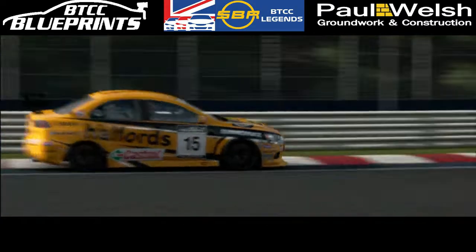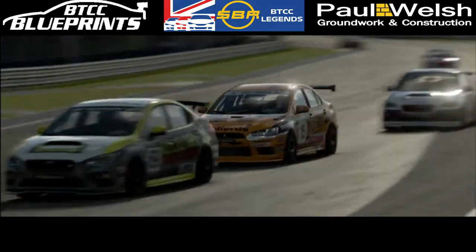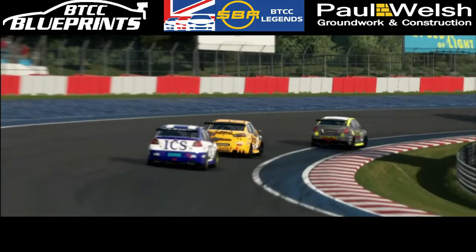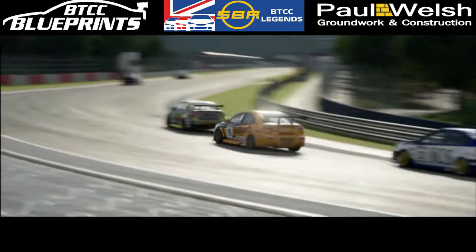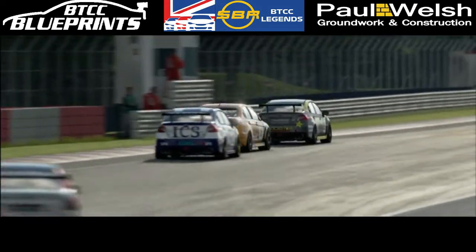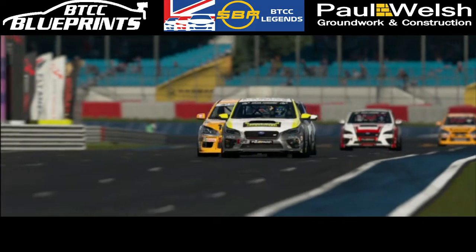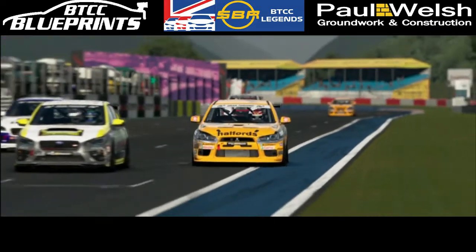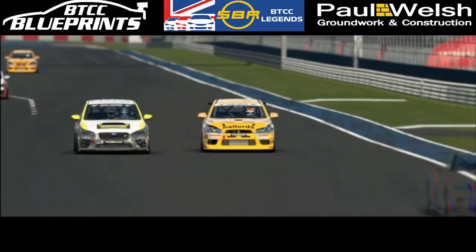And we go back to Chris and Andrew and Dean, who still fight away together. They've dropped Jeff. It looks like Jeff might have made a little bit of a mistake as he's dropped quite far back there. Chris is now going to have another look at Andrew coming down the main straight, looking right, looking left. He's down the inside. Has he got the run? It looks like he might just have. He's going to go up the inside.